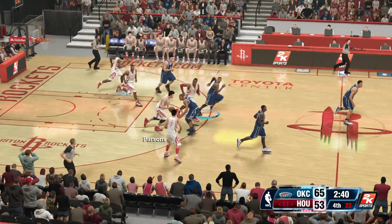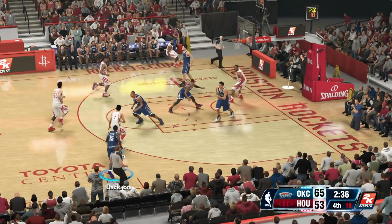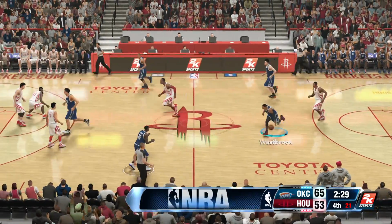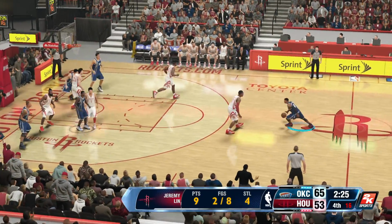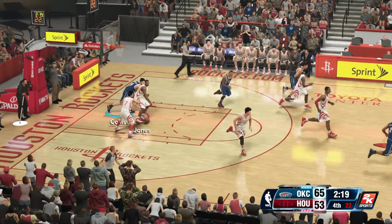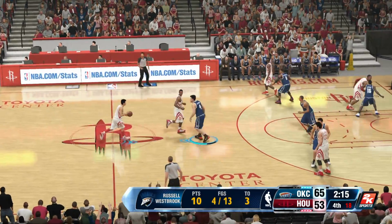Stolen by Jeremy Lin. And we're about 3.5 minutes into the fourth quarter. It's been a real difficult game for him offensively, and it's costly. Westbrook drives in. The shot's no good. Even though he isn't having the best game from the floor, it hasn't seemed to hurt him.